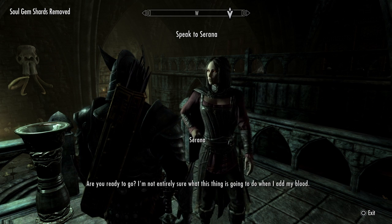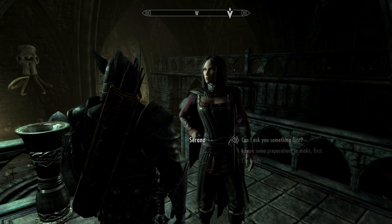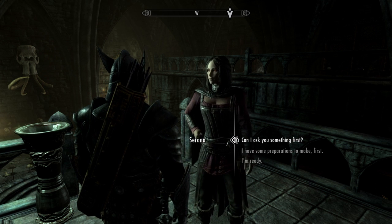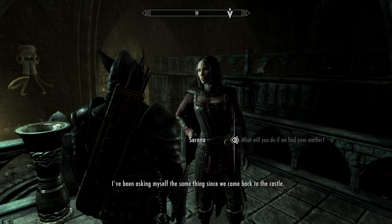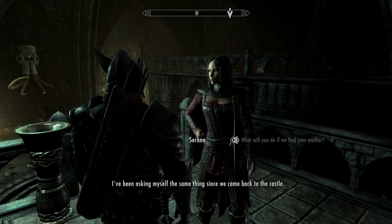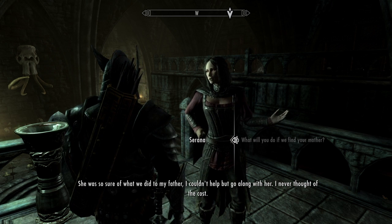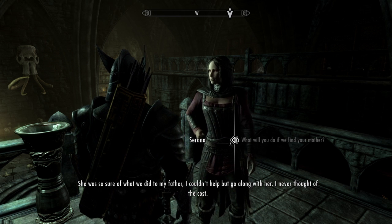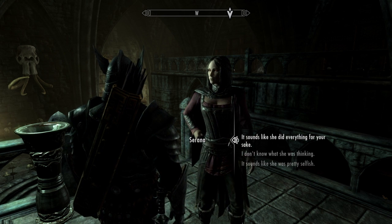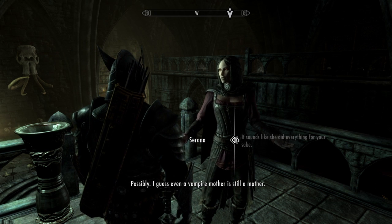Are you ready to go? I'm not entirely sure what this thing is going to do when I add my blood. Of course. What is it? I've been asking myself the same thing since we came back to the castle. She was so sure of what we did to my father. I couldn't help but go along with her. I never thought of the cost. Possibly. I guess even a vampire mother is still a mother.